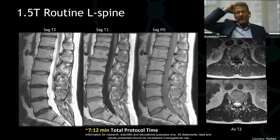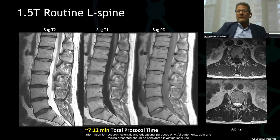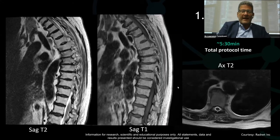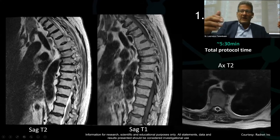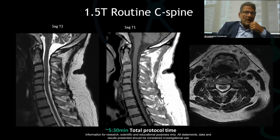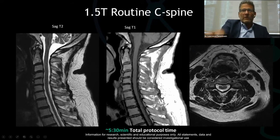You can see here a routine 5.5-minute thoracic spine, again, where the acceleration has been balanced by a tool that corrects the image quality. Again, here about a 5.5-minute cervical spine. Again, we couldn't do this. We didn't do this as well without the deep learning tool that helped restore our quality.